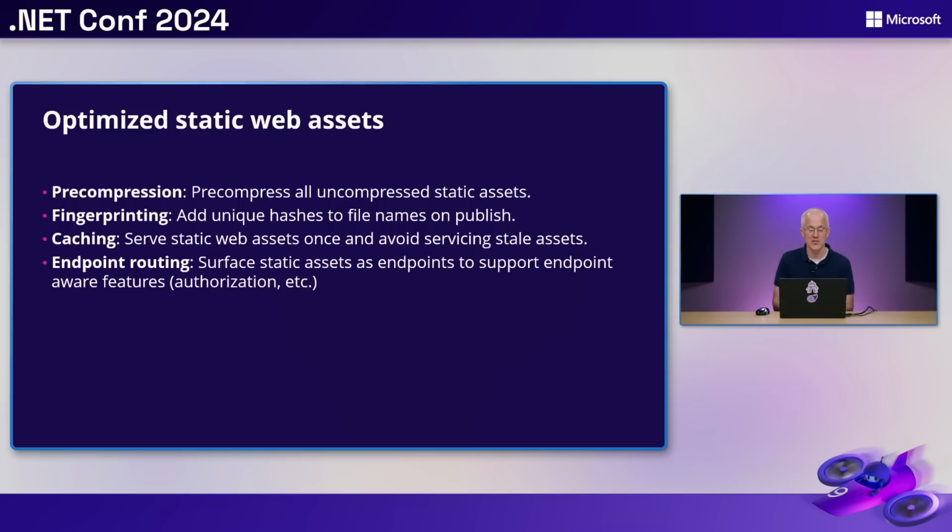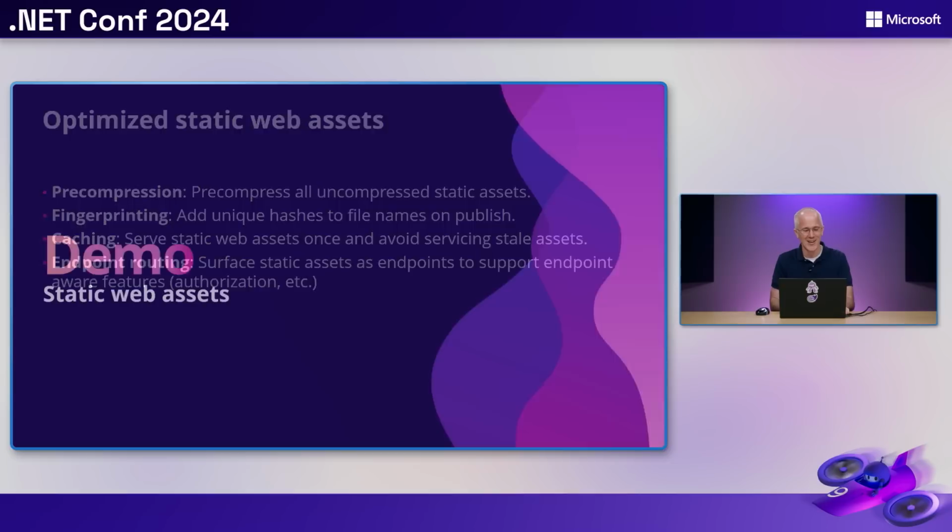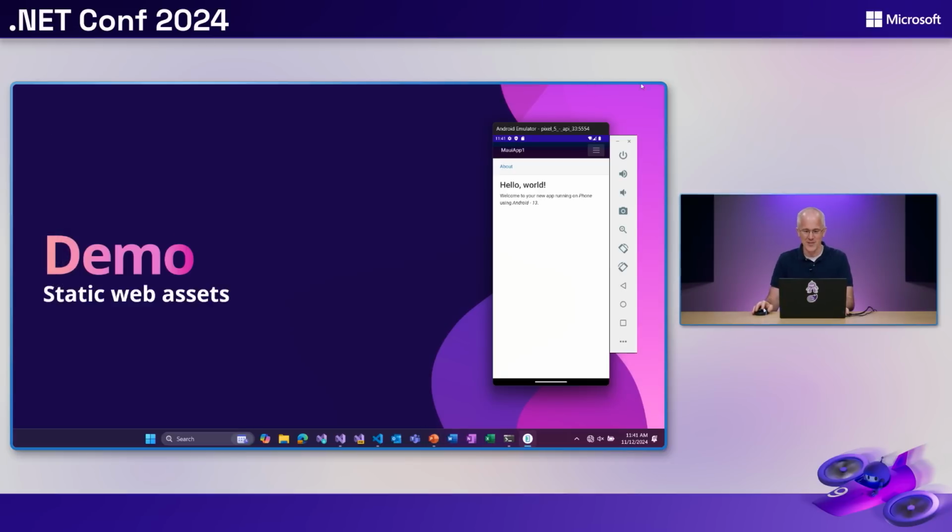All the static web assets are also now surfaced as endpoints using endpoint routing, which means that static web assets now works with all the endpoint-aware features in ASP.NET Core, like authorization, for example. You can add authorization policies to your static files. Let me show you what this looks like.